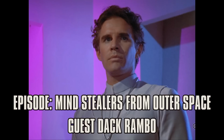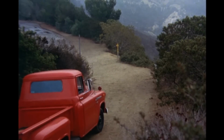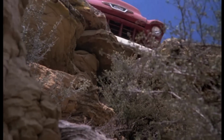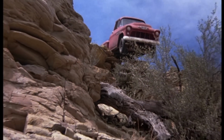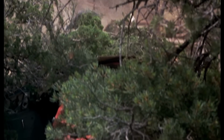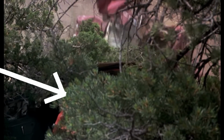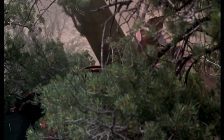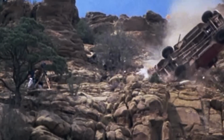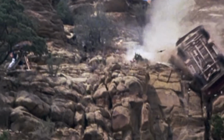In the two-part episode Mind Stealers from Outer Space, aliens known as Skrill send a nice shiny red truck over a cliff that instantly becomes an old clunker as it goes over. The interesting thing is there's another red vehicle in the trees. Does something go wrong with the previous take possibly? And here's another thing, there's a cameraman trying to hide behind a tree getting a side shot.